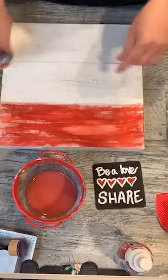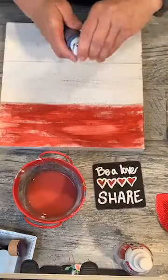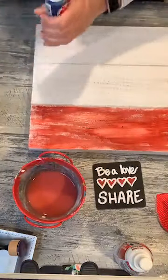Okay, I don't get too worked up. I got a little red paint on my white. I don't get too worked up about that. That doesn't bother me so much. Okay, I do not want full coverage.